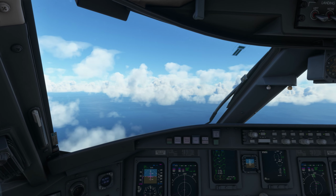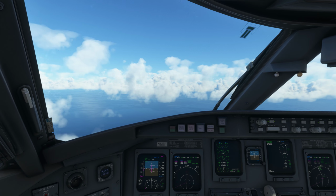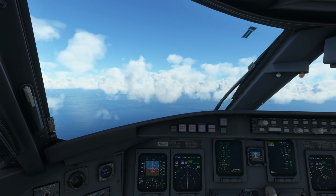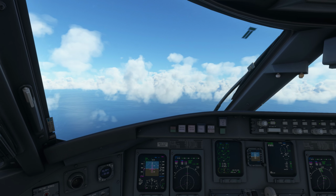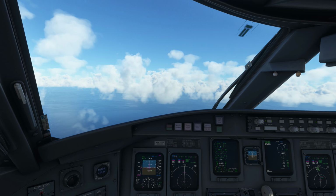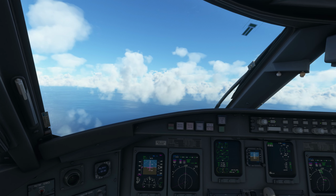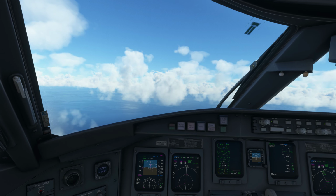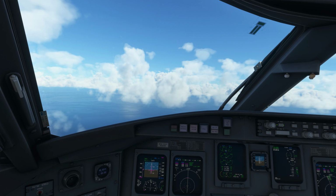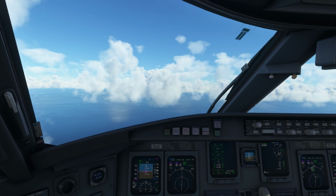Start bringing some power back in here. So speed is slowing down as our vertical speed decreases, only down to about 1,000 feet a minute now. That airspeed is going to decay. I want to make sure that doesn't drop off too much. We should be fine.